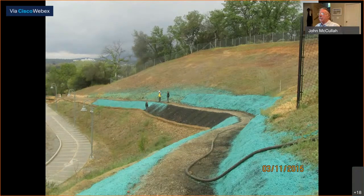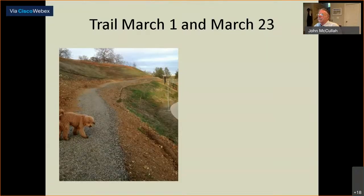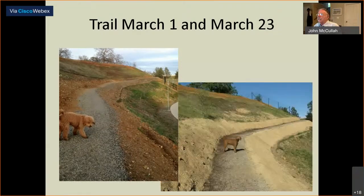So here we are done in March of 2015. Next. There's my dog checking it out on March 1st. And the next slide here shows March 23rd. And you can see the BFM is down, and the bear's going, yeah, this looks pretty good to me. Next.